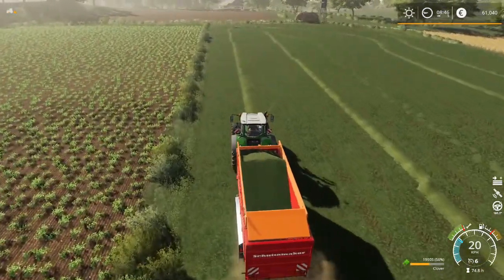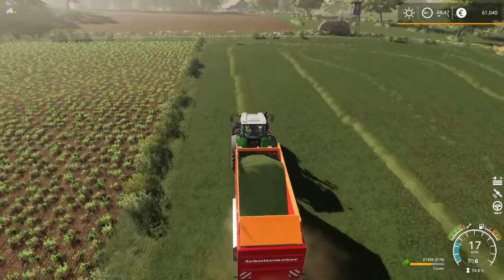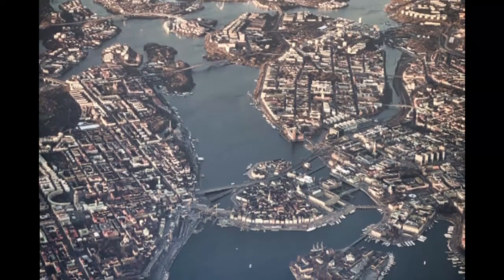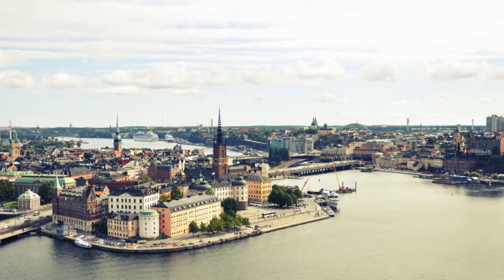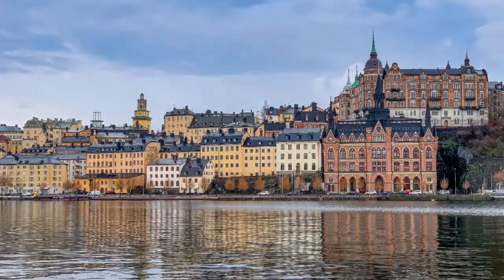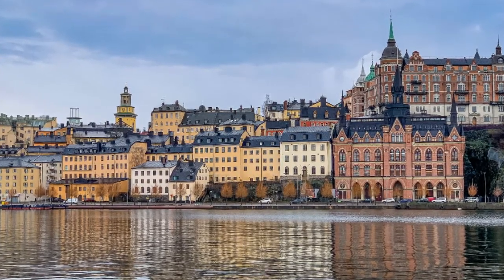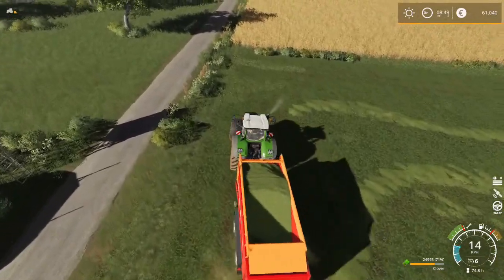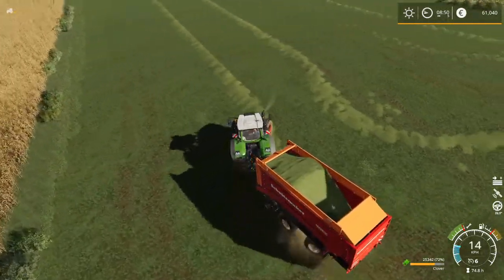So while I'm cruising around here, picking up the clover I just mowed, I will share a couple interesting facts about the beautiful city of Stockholm, which is Sweden's capital. Stockholm, Sweden. Couple of interesting things. It's got an interesting nickname actually, which just alone makes it intriguing to me. It is known as the world's smallest big city, or sometimes the world's biggest small town. So apparently it's got a very small town feel to it for being a capital city. That's intriguing to me.